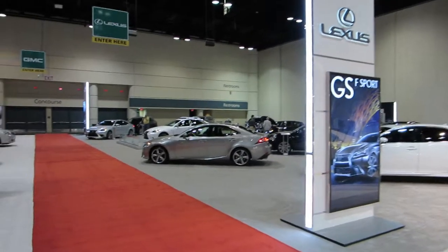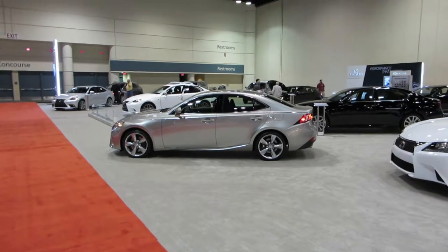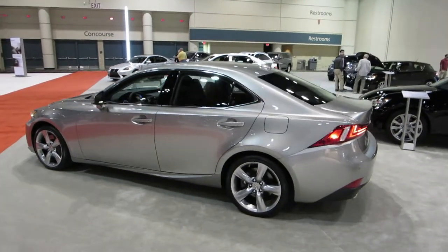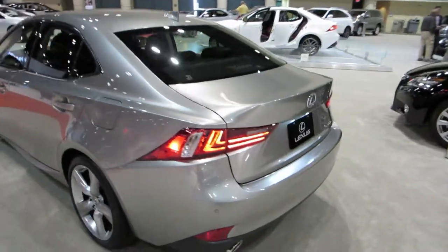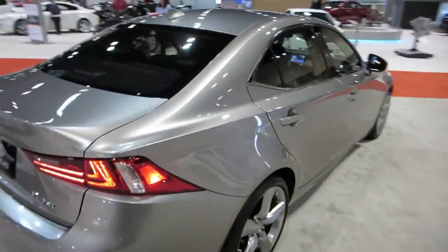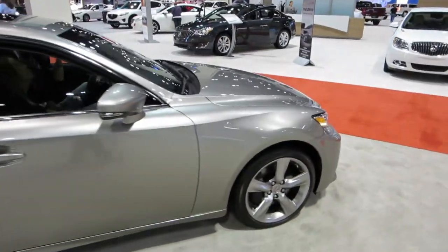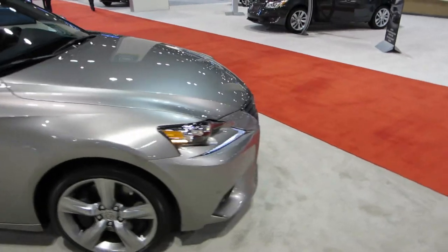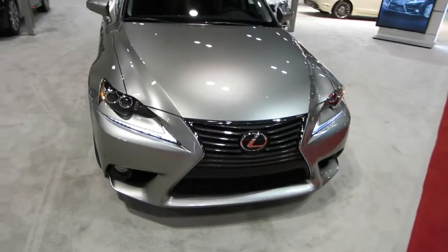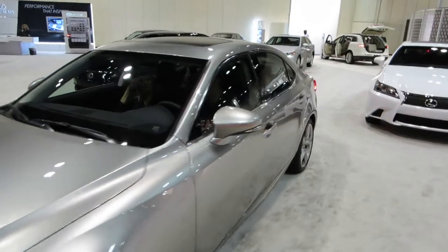We're going to head over to Lexus now, because these are some of the nicest redesigned cars I've ever seen. The new IS 350 and 250, they just look out of this world. Let's take a look around. Somebody's in it right now, but when they get out, I'll hop in. This thing is just so nice, and I love that color too. You got the front end. I think this has got the ISF package on it. It's got the mesh grill and refined lines and whatnot. So it's nice.